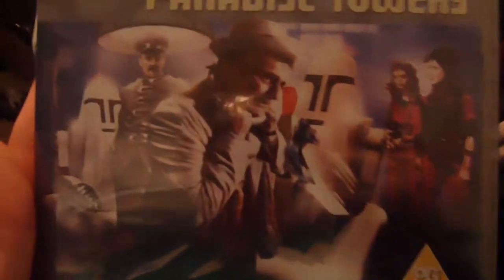Whoops, sorry. Paradise Towers. This completes my Season 1 collection, although I don't have Dragonfire. I have actually seen it. What am I talking about? Season 1, sorry, I mean season 24. I meant Sylvester McCoy season 1. Yeah, my dad hates Sylvester McCoy, so he won't want to watch this one, sadly. Yep. So I'm looking forward to watching that one again.